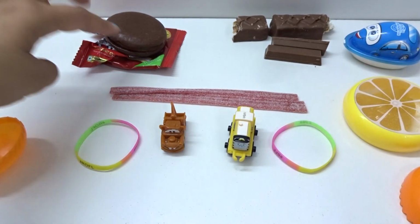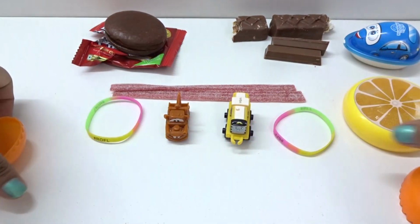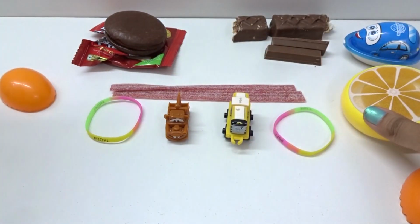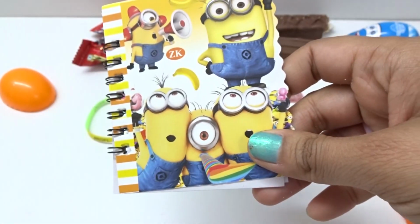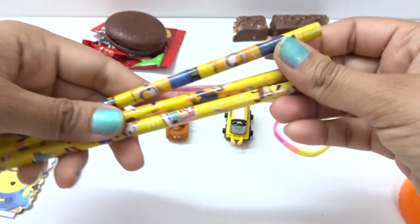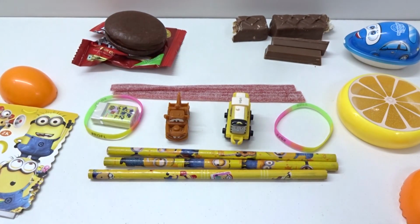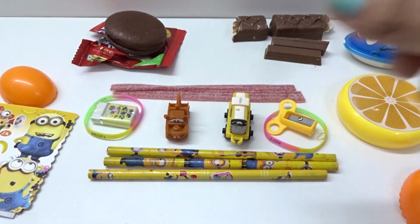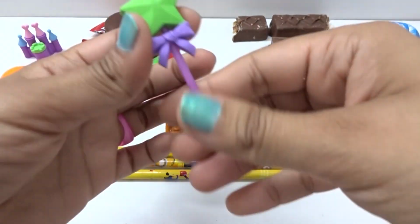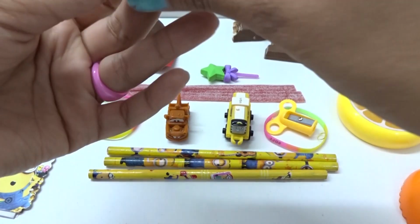Brown colored chocolate pie, pink colored candy, colorful surprise toys, some more surprises. And with stationery set. Wow. Yeah, three pencils. Oh. We have eraser and chalk. And we have princess castle. Wow. And all are erasers.